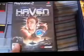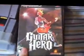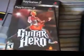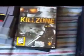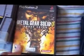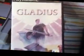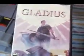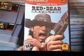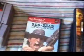These are just random ones again. Haven, Tribes Aerial Assault, the original Guitar Hero. I way overspent on that, but whatever. Mistakes. Killzone, Metal Gear Solid 3, Snake Eater, Gladius, which is apparently a really hard game to find, which I didn't know. It's kind of sun-faded, I don't know if you can tell, but it'd be pretty cool to try out. And Red Dead Revolver. This was actually bought on eBay. I thought it was a black label, but a Greatest Hits showed up, but whatever. Just want to play it, really.